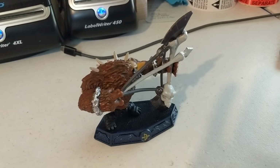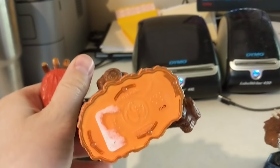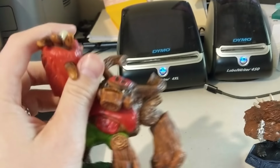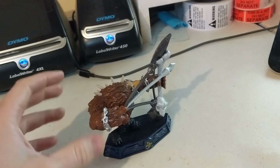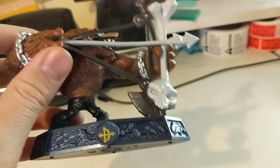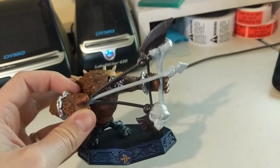So I'm finding some good ones. I'm still debating whether or not I'm going to look up the older Giants and different series that are much less likely to be worth money, and very hard to read the numbers. You've got to put them in all sorts of different angles in the light just to be able to read them. These ones are nice because you can read them real easy, but they're also nice because the Imaginators tend to be the ones that are worth pretty good money.